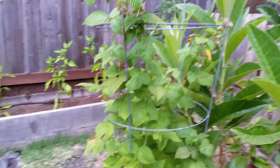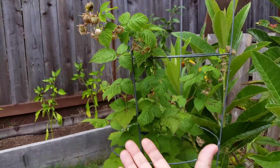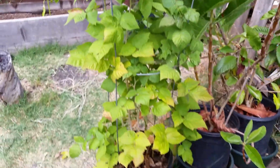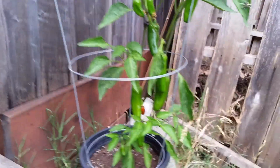This is one of my raspberries that John gave me. I believe this is like a fall blooming variety, or late summer, because it's just now getting its fruit, where my other ones, they've been fruiting since spring. And thank you for those plants, John. I appreciate them.